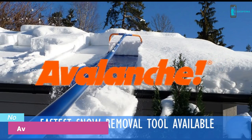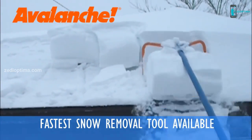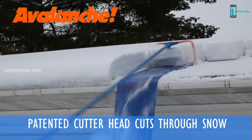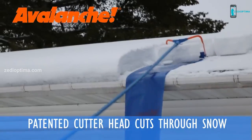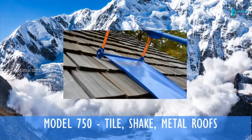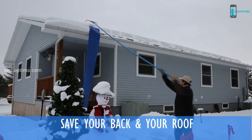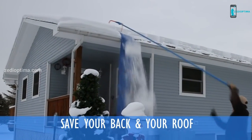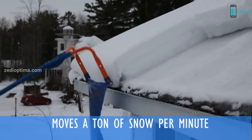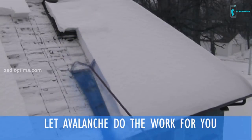Number 7. Avalanche is the fastest and easiest roof snow removal tool on the market. Lightweight and easy to use, Avalanche is the world's best-selling snow removal tool. Wheels protect your roof. Choose model 500 for shingled roofs. Choose model 750 for tile, shake, or metal roofs. Removing roof snow with a regular roof rake is strenuous and can be dangerous. With Avalanche, you rest the cutter head on the roof edge, slide it up, and let Avalanche do the work for you.